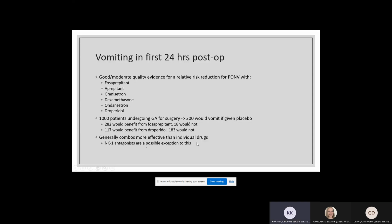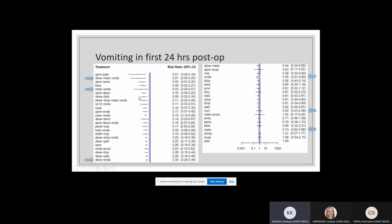We spoke about this. So the general theme is that combinations seem to be more effective than individual drugs, but the neurokinin 1 antagonists are possibly the exception to this rule. So if you look at this list here, these are all combinations. That's neurokinin 1, neurokinin 1, neurokinin 1. So most of the single agents that feature in the top 10 are all neurokinin 1 inhibitors.